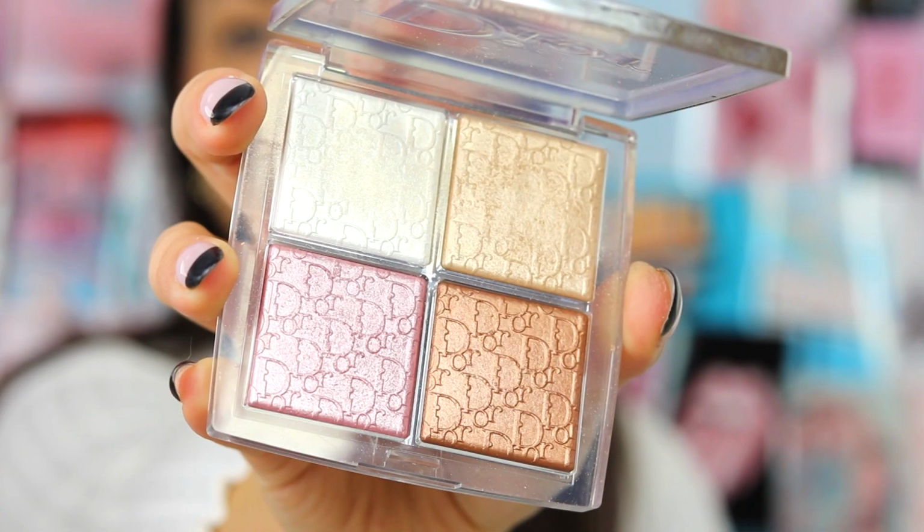And I have been loving, it's the Universal 001 Dior palette. This is definitely a pricey product, but it is well worth it if you love to have that glowy look on the face because it not only gives you a highlighter for your cheekbones, but it also gives you a highlight for your blush and on top of your bronzer as well. So light up your whole face.